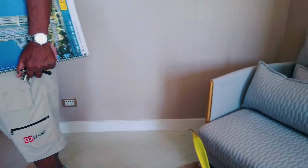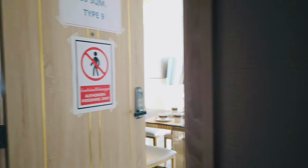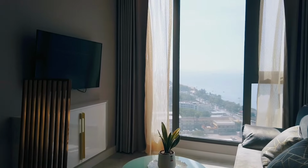Can we see the pool, the common areas? Okay. Yeah, how much is the fees. Condo fees. Yeah, condo fees. 165 per square meter. Yeah. And this room is 35 square meter. Oh, really? Different, but it's the same, okay. Same design. But that's the different.